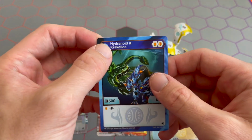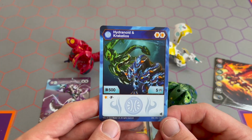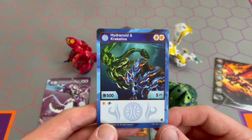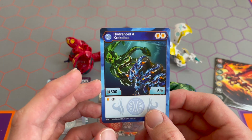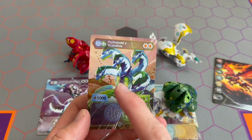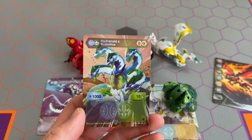Oh, I bent the card like crazy right when I was opening it up. 500B, 5 damage, fuses on a shield, so this is our 2 shield fusion. The card's pretty fun. Is that the same as the ones in the past? I'll have to check that out in a second. The art, is it the same as the art from year 2? 1010, so you're getting up to 1410 when you fuse this guy.